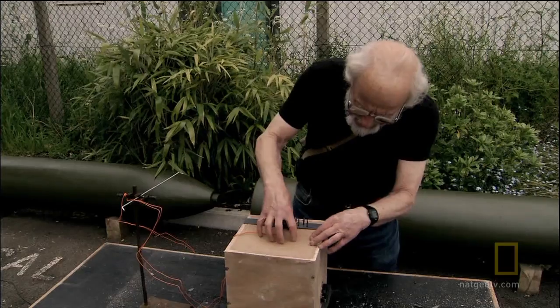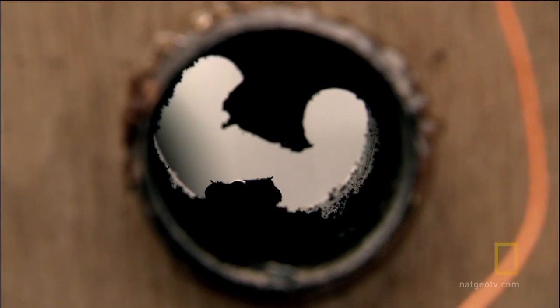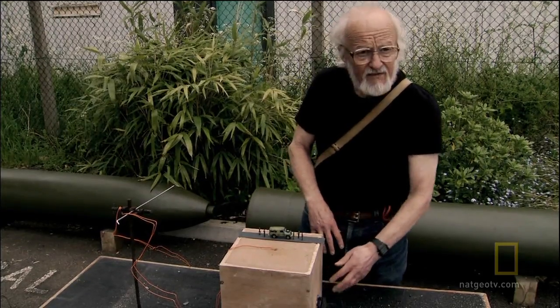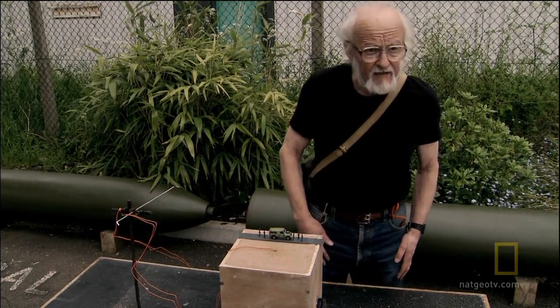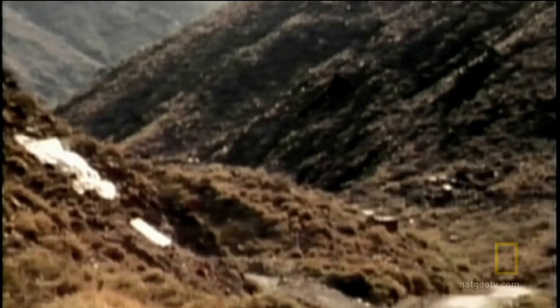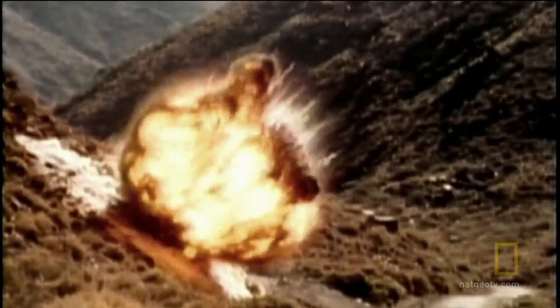The only way that that compressed gas could get out was by crushing its way through the roof of the bunker, with devastating effects on the contents of the bunker, which we see. A bunker-busting warhead can penetrate about 100 feet into the earth and 20 feet into concrete. Now, there truly is no place to hide.